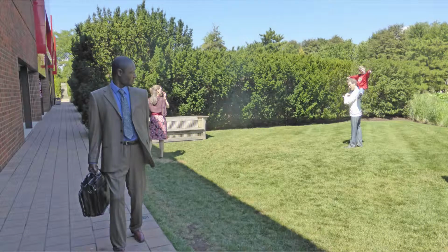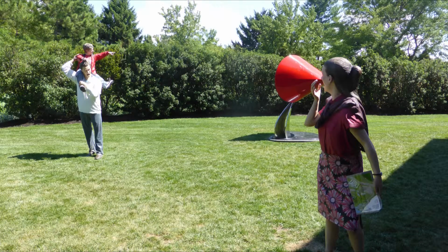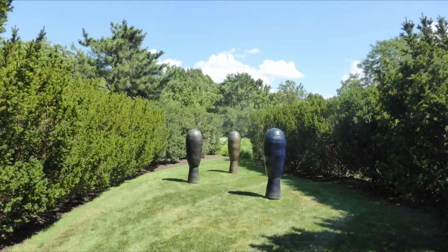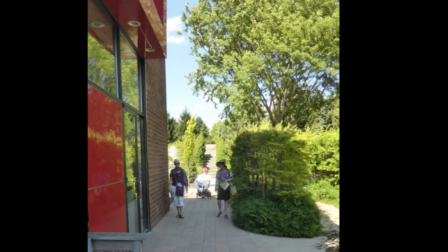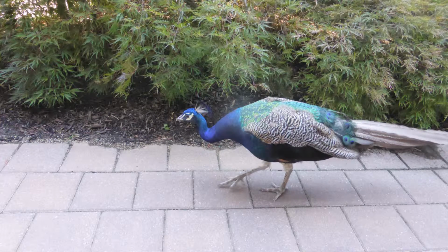And you'll note the woman in the background, she's going to be in the foreground right here. She's actually carrying a guide, a map of the grounds for sculpture in her hand. That's part of the sculpture. Did a lot of walking, and of course Uncle John kept up with his scooter. The peacocks are part of the beauty among the landscaping at the grounds for sculpture.